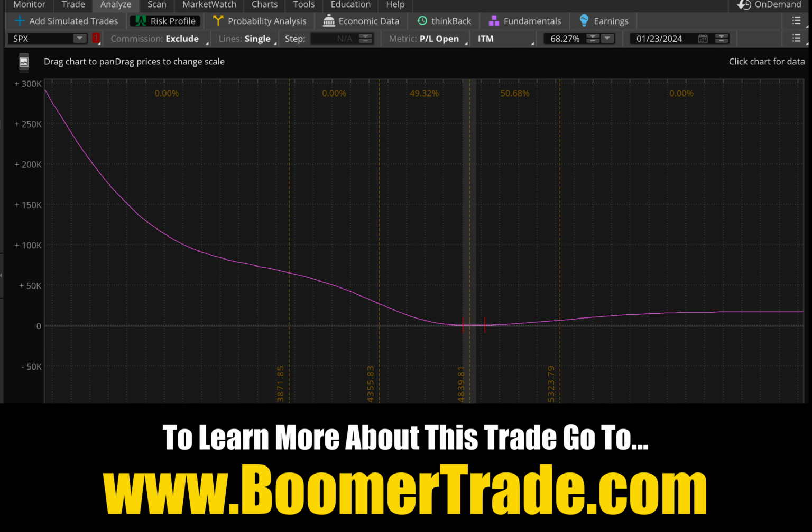So here's the trade with the freeze put on, and you can see it just flattens everything out as to where we're at right now. But you can see here it just takes off to the upside. You have no more of that worry, and this is even with volatility at zero.